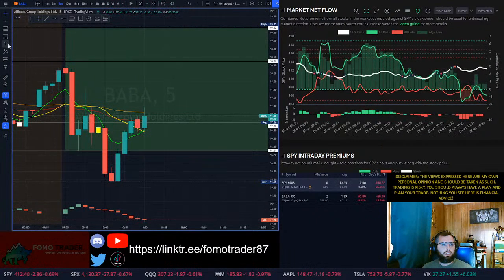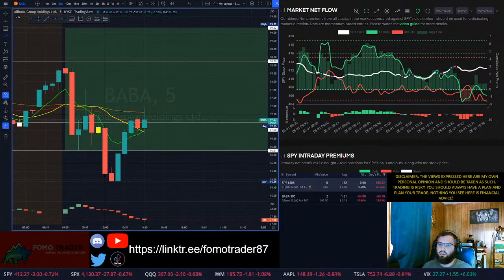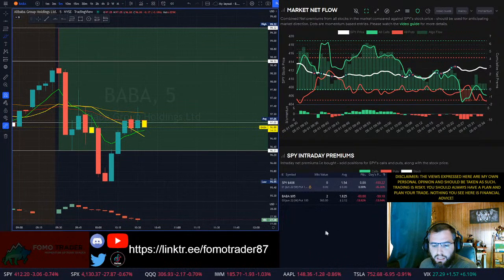BABA is showing us an inverse head and shoulders here. So we have a shoulder, we have a head, we have another shoulder. Typically, if this holds true, we should see a break to the upside. So keeping a tight watch on this. We'll be stopping out at negative 25% if we get there, currently down about 14%, but that is part of the reason I don't always trade patterns, because they don't always hold true. It's about 50-50 whether they do or not. So now looking at our market net flow, both calls and puts are going down. Just a bunch of indecision going on.